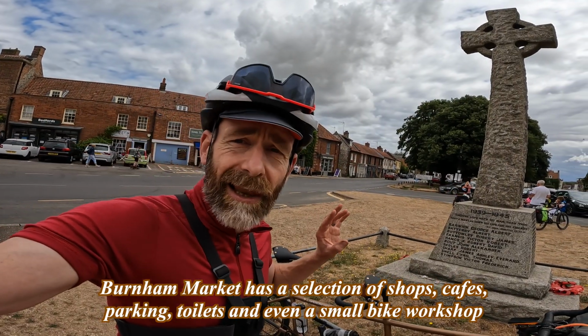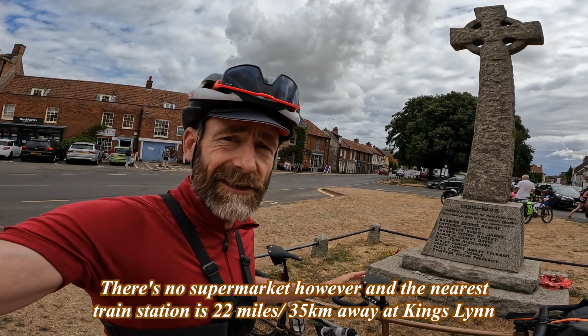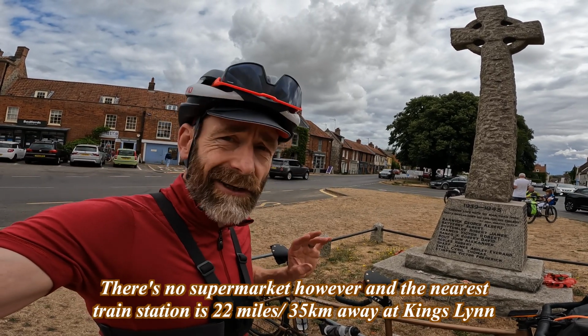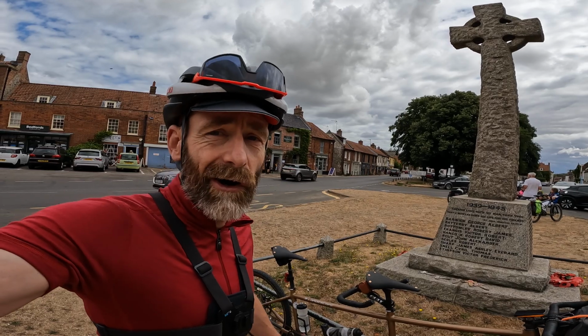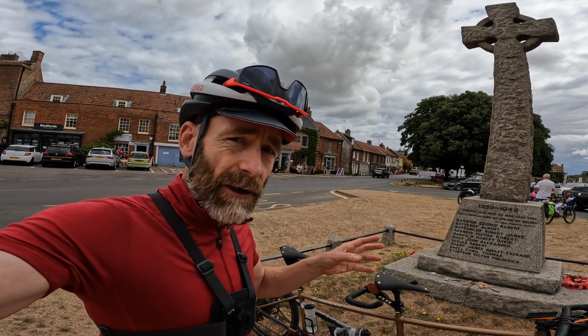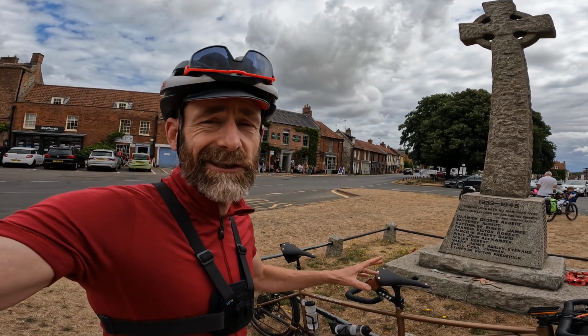Generally just a lovely spot, voted one of the top 10 most beautiful villages in England by Condé Nast Traveller magazine, and it's just a beautiful place to sample the diverse riding that North Norfolk has on offer. And of course, this being Peddling Past, we're going to put a little bit of mixed surface riding in there, and we're going to pack this with history.